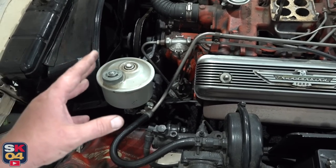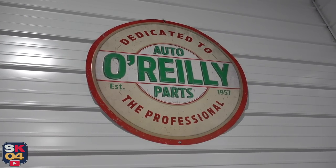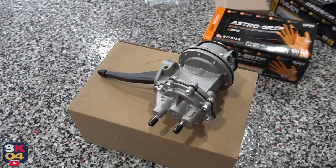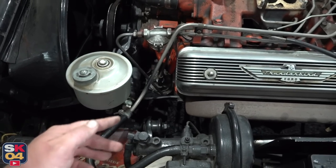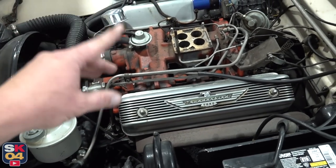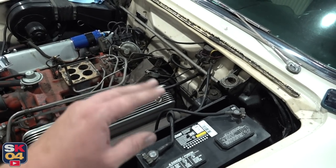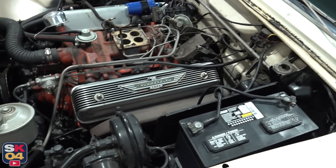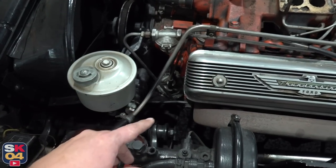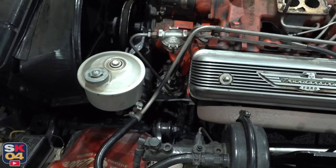So anyway, while I was at my local O'Reilly Auto Parts the other day picking up some various gaskets, I was able to secure a factory replacement fuel pump. It's got the correct vacuum lines that come off the top. I think one goes to the base of the carburetor, the other one goes into the interior, which I'm not sure what that does. I'm assuming it's for the wipers, but anyway, we'll make sure those lines get back where they need to go. Other than that, it's just a simple removal and reinstall.